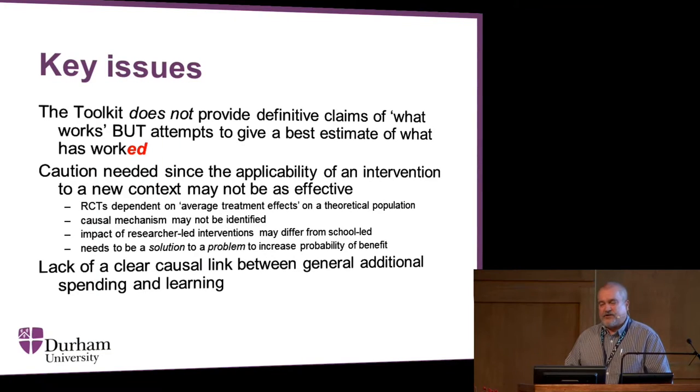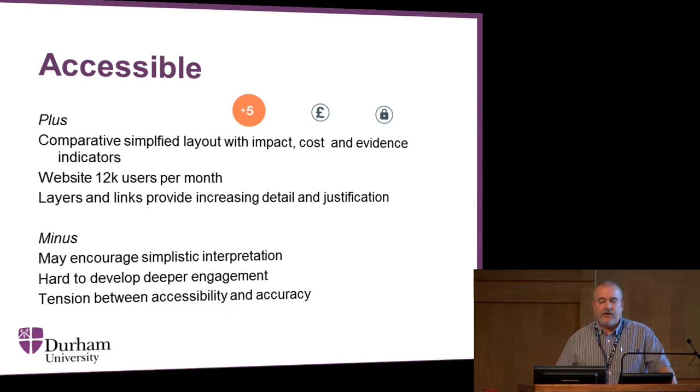We also know that researcher-led interventions tend to differ from larger scale, either school-led or system-led, so you'd expect a reduction in impact as you scale. And I'm passionate about the argument that teachers and schools need to see these as solutions to problems rather than just adopting something that someone says worked somewhere else. You need an understanding of how it's going to be valuable.